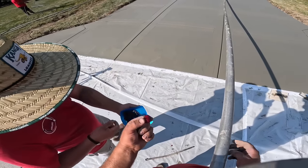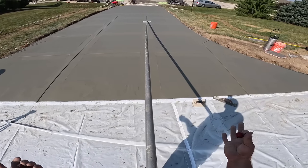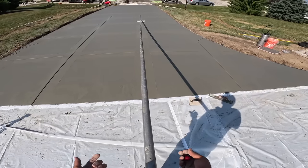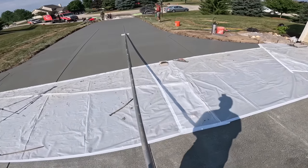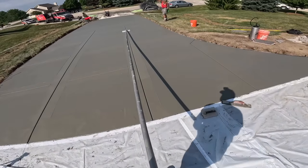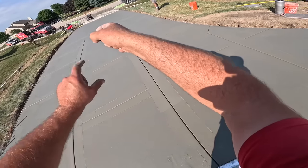I gotta cut the joints, man. I'm right in the middle of something. And look at these poles, how bent they are. You know how hard this is to do? Look at my poles. It's like an S. I just have to kind of guess. One little wiggle right out there, which I'm gonna get right now. Right here. A little to the left. And the rest is perfect. Well, not perfect. Perfect enough where you won't see it.